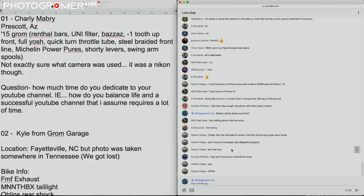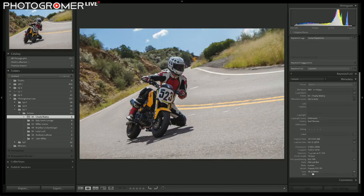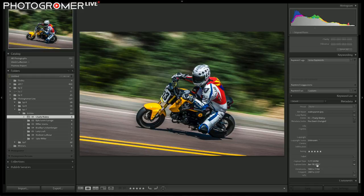This one's a 7D. It's got the 7D all over it. If you look at the metadata, 7D. There's no metadata on the moving one, and it has a D3300. Yeah, this has nothing. If he's doing that, good for you, man. If that's like a 50mm, well, 35 times 1.6.